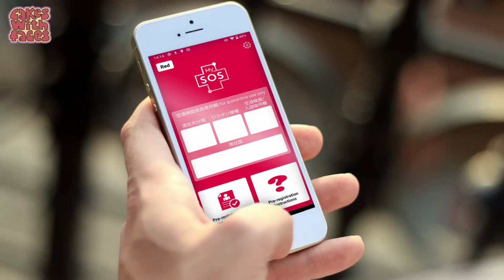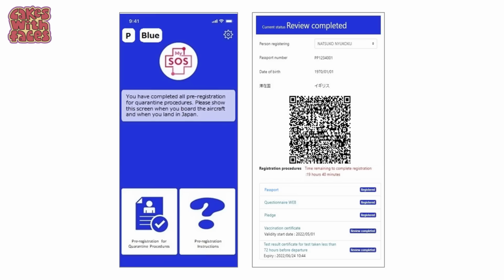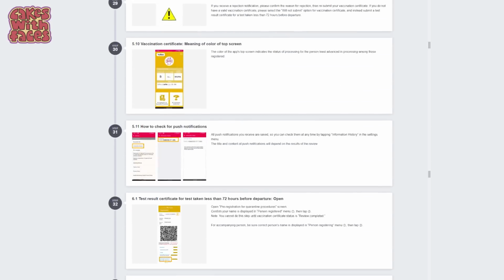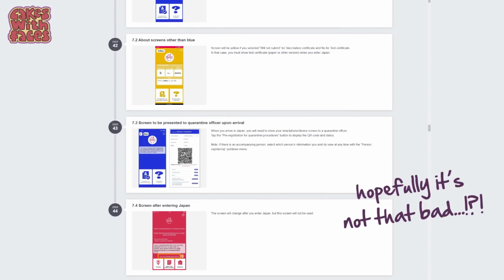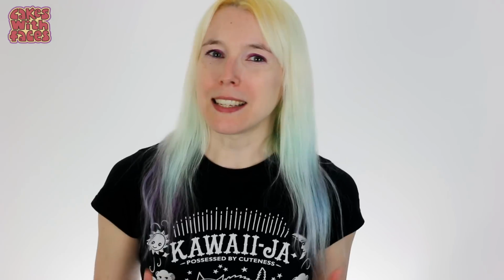But something I found that seems like it'll speed up the process when you arrive in Japan is the My SOS app. You download the app, fill in your details and upload any documents they need, like your proof of vaccination. And then once it's approved, you get a coloured screen with a QR code. If you get a blue or green screen, you can just speed through arrivals without having to show your documentation again. I found this webpage with a super easy 44-step walkthrough of the process with screenshots of each stage showing you what to do. It's from Japan's Ministry of Health, so it should be reliable information. It seems a good idea to follow the process and get this sorted before you go.